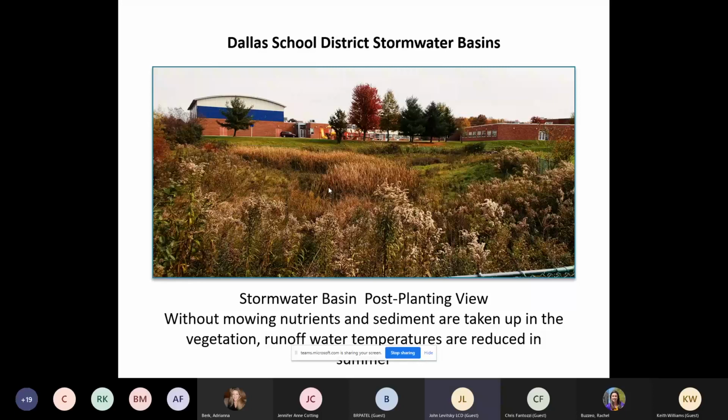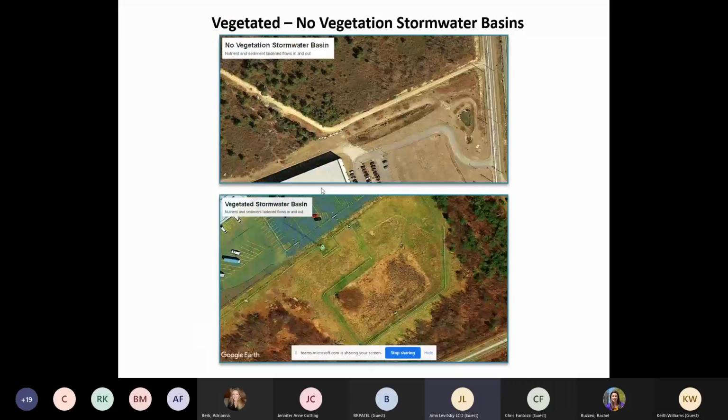These types of apparatuses in the overall stormwater basin plantings do wonders in the MS4 and downstream watersheds. Now, these old basins in the upper picture here have no vegetation, just rock inlets and rock outlets, and they attenuate the flows. But when you get the vegetation, that vegetation traps sediments.